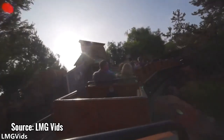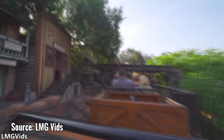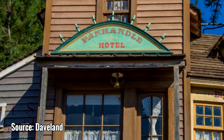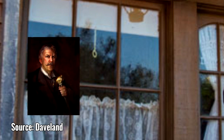I made mention of this one in the last video, but now I can confirm it. Before your train returns to the station at Disneyland, you'll pass through the town of Rainbow Ridge. One of their establishments is the Panhandle Hotel. You might not be able to see it on the ride, but look closely into the window. Sitting in the lobby is a painting of none other than Barnabas T. Bullion, the man who made this all possible.